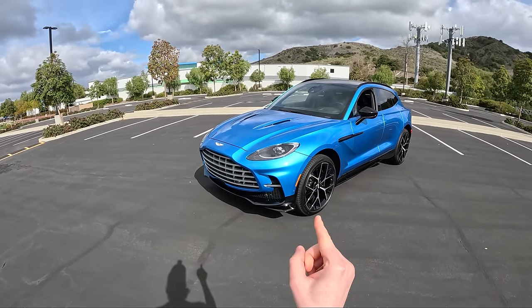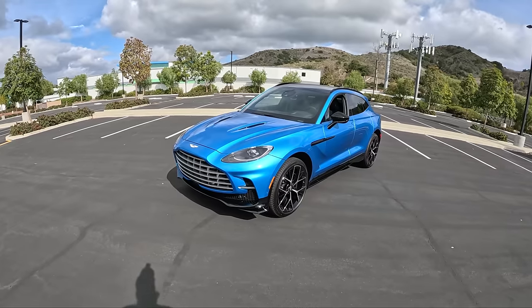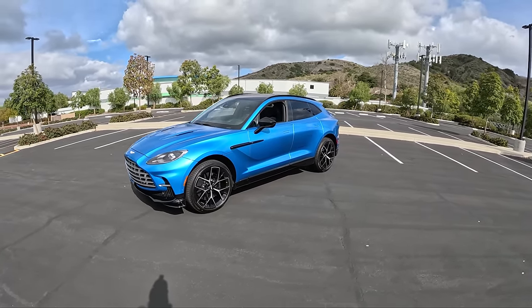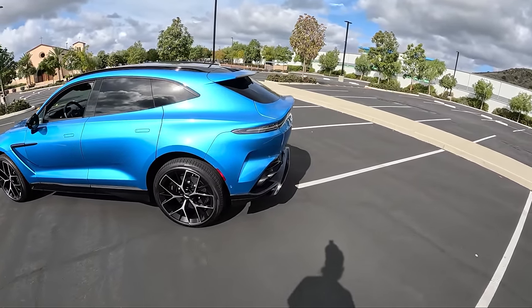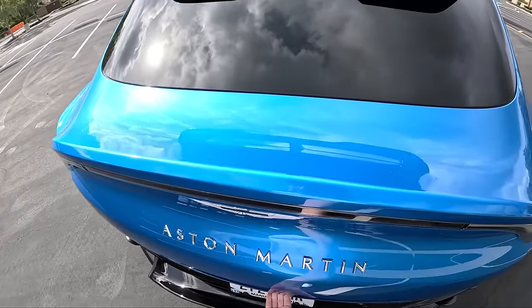But I've gotta say, I think this is the best handling SUV that I've ever driven. And honestly, looking at it proportionally, it kind of looks more like a wagon. They haven't really ruined the signature Aston Martin looks with this DBX. So let's take a quick little poke around this thing.